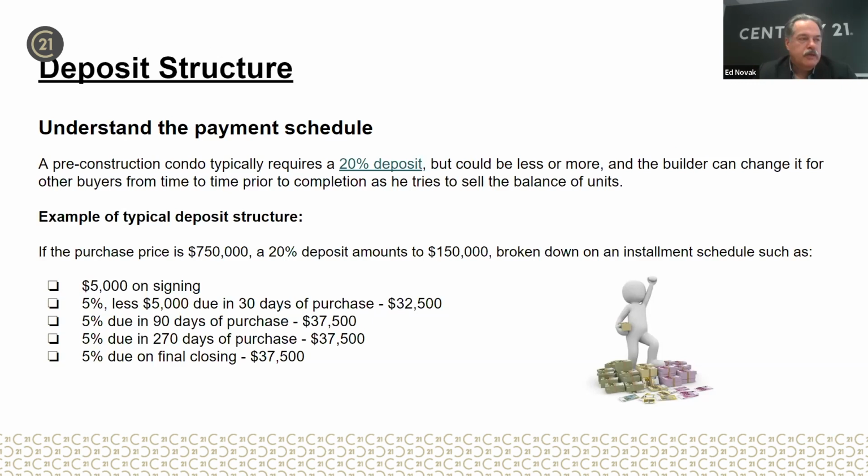Now, deposit structure. A lot of your clients, if they've never bought pre-construction, will have questions. This is a typical breakdown where a builder will want 20% deposit. As an example, on a $750,000 purchase, 20% deposit is $150,000. You pay $5,000 in signing, 5% less than $5,000 within 30 days, and you have to provide post-dated checks to the developer. Then another 5% could be 90 days, could be 120 days, whatever their spread is, whatever they decide on. And 5%, for example, 270 days, could be 365, could be anything. And then another 5% on closing.